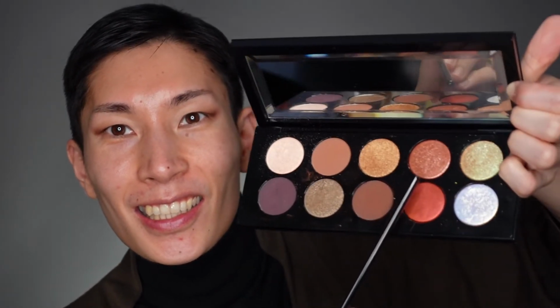Alright, so let's add some sparkle to this look, and I'm going to use the shade Rose Gold 005 from the Mothership 5 palette. It's a rose gold shade. It's right here. There we go.